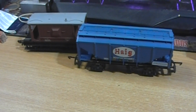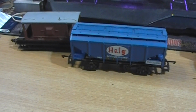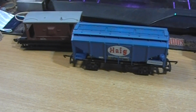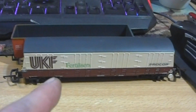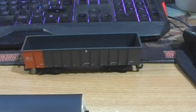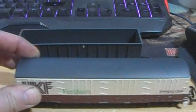Well, sometimes to get the wagons you do want, you have to buy some that you don't want. So I ended up with these. This one's pleasantly surprising. Because I wanted one of these that was in better nick than one of the other ones I've got, and another PTA to help complete the rake.